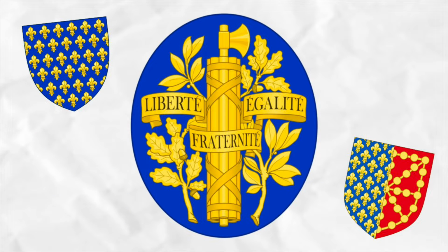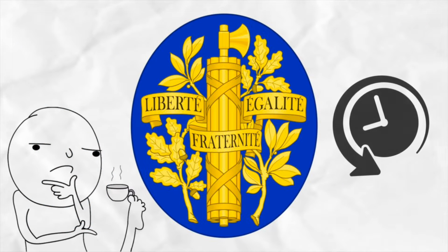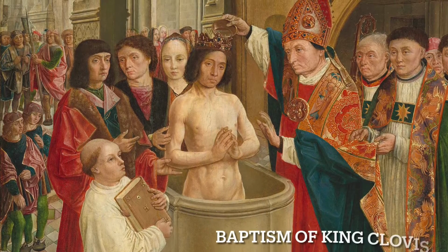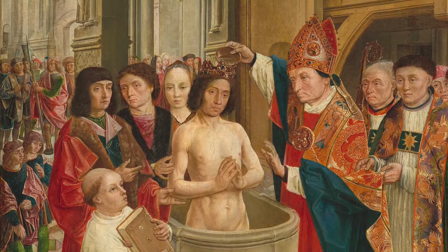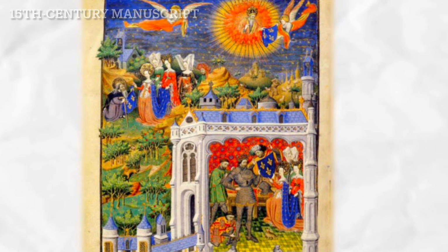The design had its fair share of changes over the past millennium, so I want to do a deep dive into the meaning and evolution of this symbol and how we got here from the legendary three-toad coat of arms of King Clovis of the Franks. According to popular medieval legends, when Clovis, the first king of the Franks, converted to Christianity from Frankish paganism, an angel appeared to his wife asking Clovis to replace the symbol with a symbol of the fleur-de-lis.